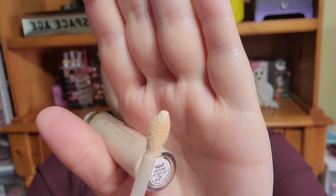So this is what the doe foot looks like. And I have mine in the shade Sugar. I think this is the lightest one that they make, because that's literally what I do. I just go on to Sephora or Ulta and if I see something. Okay, wait a minute.